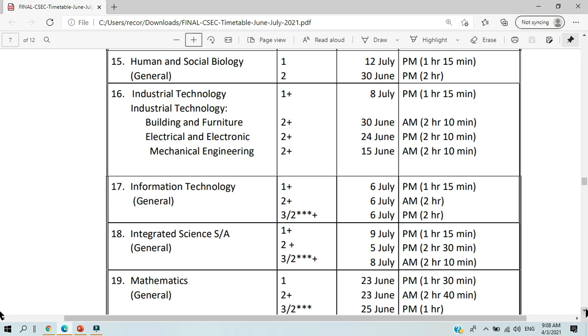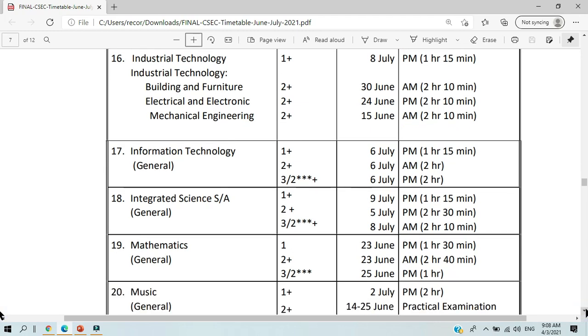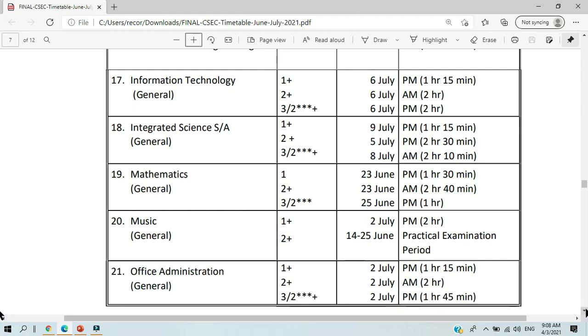Mathematics is another big subject that a lot of persons will be doing right across the Caribbean, with 1 hour and 30 minutes for the paper 1, and that comes up on the 23rd of June, and the 23rd of June for the paper 2 as well, which is of course going to be 2 hours and 40 minutes. That's the morning paper. And of course the alternative paper is on the 25th of June, and that is a 1 hour exam.